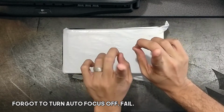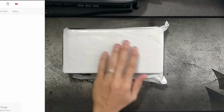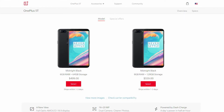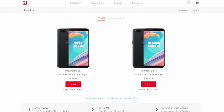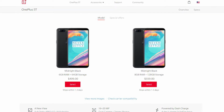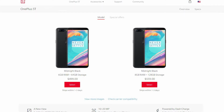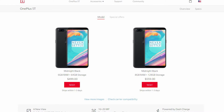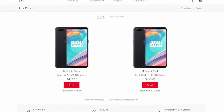And that camera right up there, that's actually the OnePlus 5. That's my wife's phone, and this is the 5T, which in case you're wondering, there's actually two different models of this phone. You can get one for $499, and that one has 6 GB of RAM and 64 GB of storage. And the one that I got myself right here is the $559 version, which has 2 more gigs of RAM, so it's up to 8 gigs, and it has double the capacity at 128 gigabytes of space.